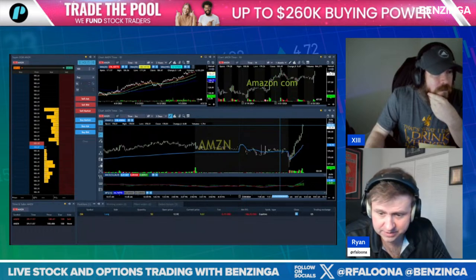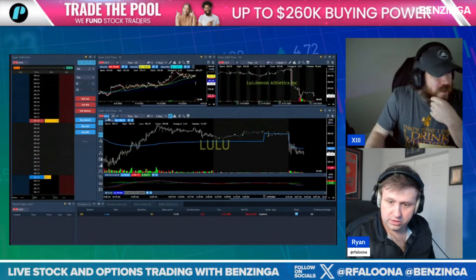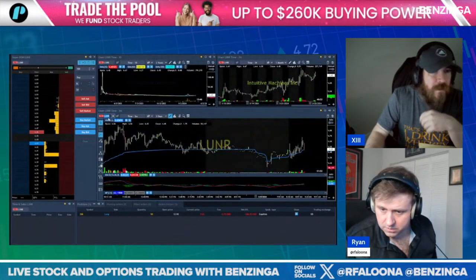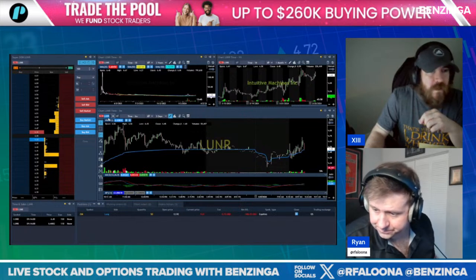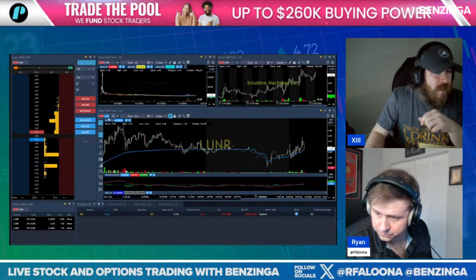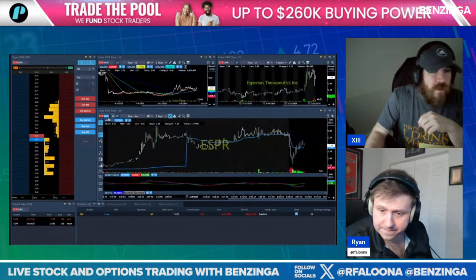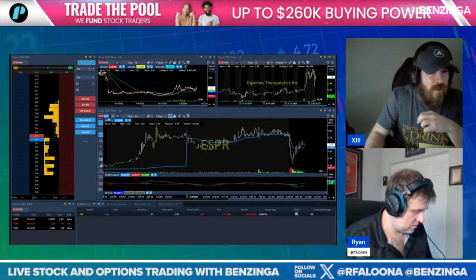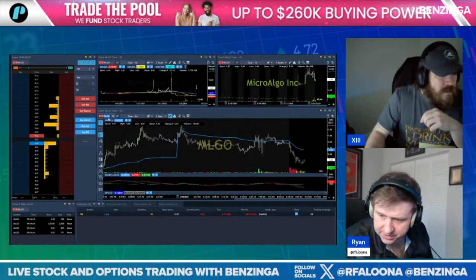LULU looks like this actually might break lower as well, by the way. LCID, with that rejection of 660, going lower, now down to VWAP, a little bit beneath it. I just pulled broker. Right back to VWAP. Yep. ESPR not able to get above the 65 EMA on the 5 minute, going lower towards VWAP. Looks like MLGO, MicroAlgo, still trying to make its way back up to VWAP. We'll see if that ends up bouncing here.